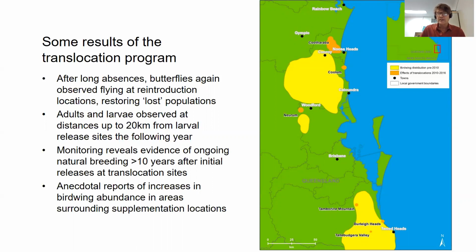So at the top right there, you can see one labeled Kathaba. This is a site where the species had disappeared since the early 2000s and had not been seen in the intervening period. But after our program of reintroductions, the butterflies were again observed flying at that site. And so the lost population was again flying and thrilling the local landholders in that area.